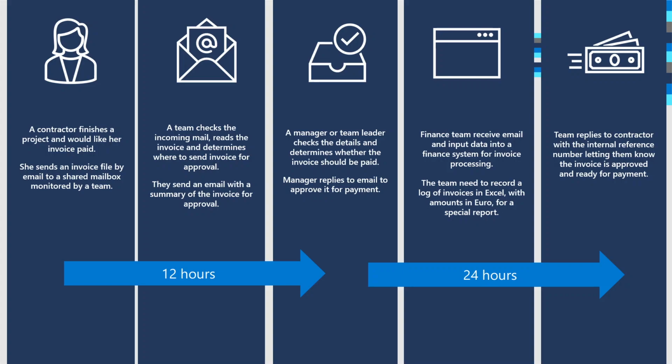This may seem like a familiar process to you. It's a very ubiquitous type of business process: a shared mailbox, some human action as a result of that, and then some data input as a result of that shared mailbox. Elapsed time, 12 hours from when a contractor sends the email to the manager getting it, and then from manager approving, it can take 24 hours for that data to be input.